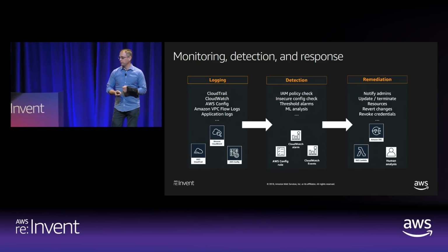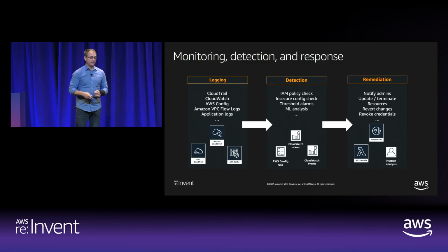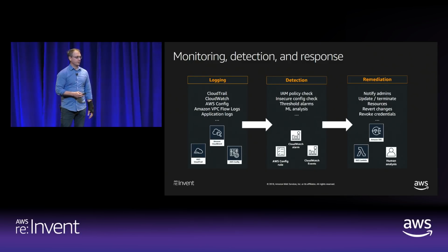As time goes on, and you get more sophisticated, you'll be able to actually automate remediation of those types of things. That's something you'll want to look at as you evolve your practices and get more sophisticated on the detection and responsive sides.